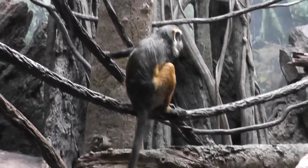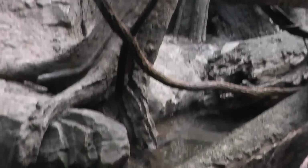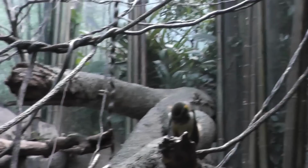Oh, sorry. Surprise. A monkey swinging on a vine. Yeah. Hey, the monkey swinging on a vine, with a really, really long tail. Come here. Come see the monkey. Three monkeys. Oh, nice.